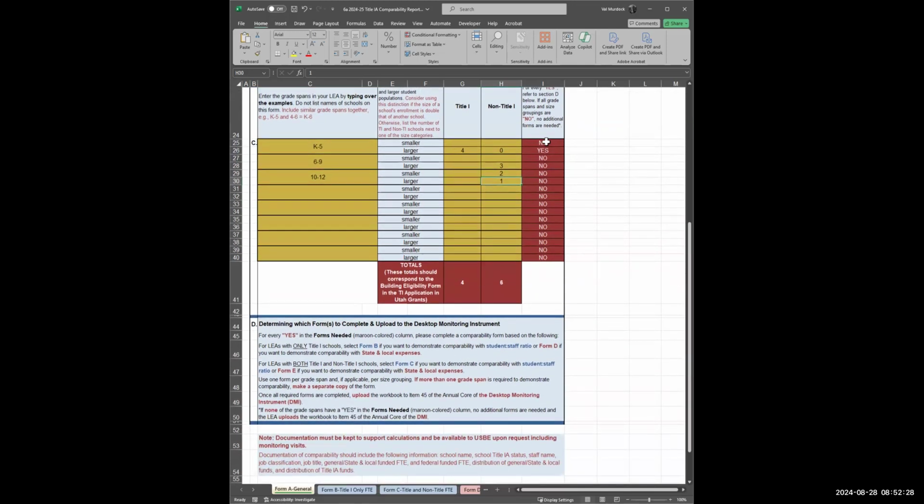So what to do when you have at least one yes, or for every yes you have. For every yes, you need to fill out an additional form. For LEAs with only Title I schools, you have your choice between Form B, if you want to compare staff and student ratio, or Form D, if you want to compare state and local expenses per pupil. If you have both Title I and non-Title I schools, then you're going to select Form C to compare student-staff ratio, or Form E if you want to compare state and local expenses per pupil.